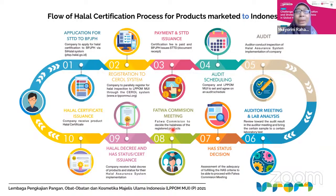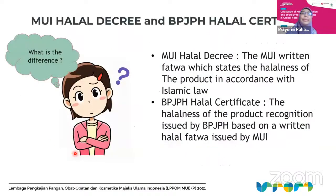And if the product is decided halal by the Fatwa Committee, then the halal decree as well as the halal assurance system status and the certificate issuance will be performed after that. Based on this halal decree and the system, and the STTD that the company already put in at BPJPH, the company will receive the halal certificate from BPJPH. So that's basically the process. Okay, so what is the difference between the MUI halal decree and the BPJPH halal certificate?